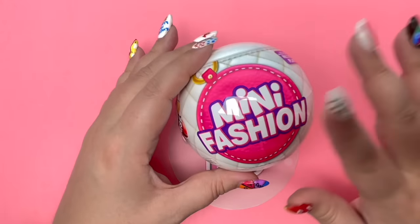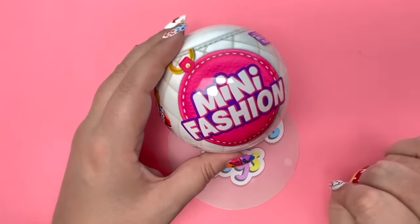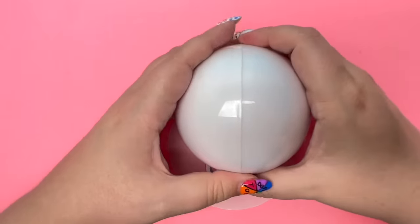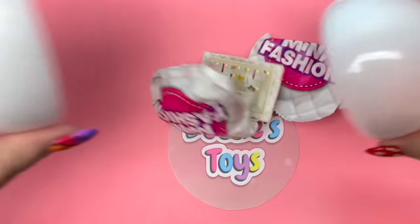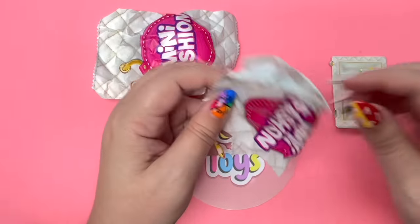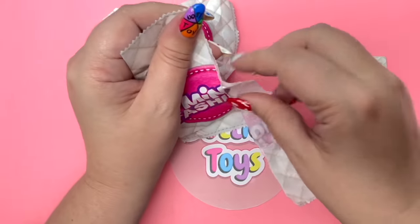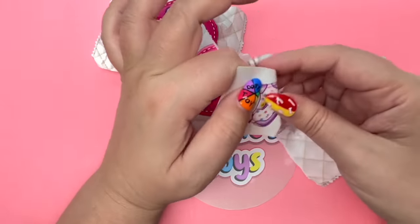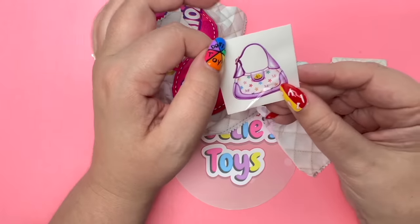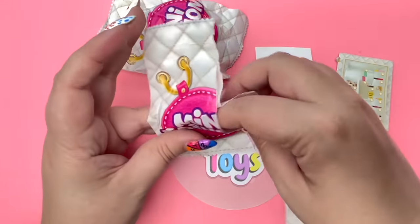We started off with Mini Brands Fashion Series 2, so let's end it with Mini Fashion Series 1. All right, 1, 2, 3, whoop. All right, so just like series two, I wanna open up the little accessories first. Let's open up our very first bag. And the first thing we have is this little sticker. It is purple, and then you have a little MF for Mini Brands Fashion.